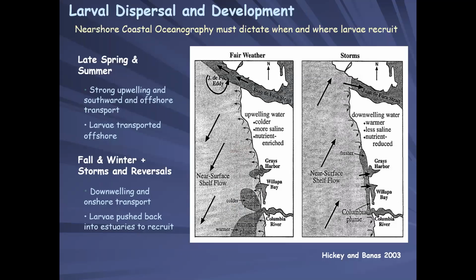So they can go a long ways, and I talked about this yesterday as well, but how they get back to the shore depends on nearshore coastal oceanography and the California Current ecosystem. They're out there, well, actually it's different for the 2 species. Ghost shrimp, I'm sorry, are out there during late spring and summer months and into the early fall and winter. And so what you need during both of those is a reversal of currents, because normally their larvae would go offshore, but you need those reversal events for them to get back into the estuaries.